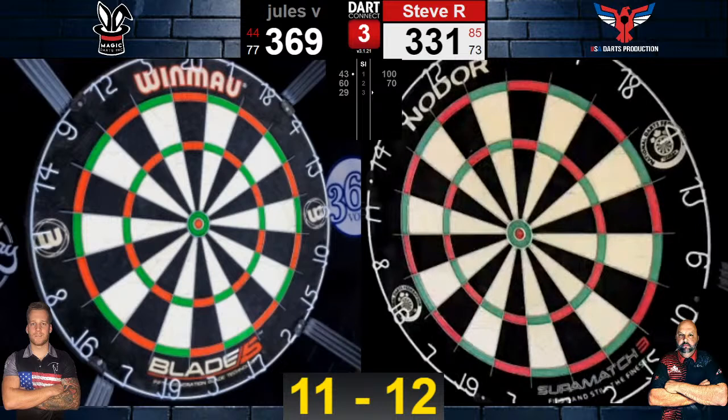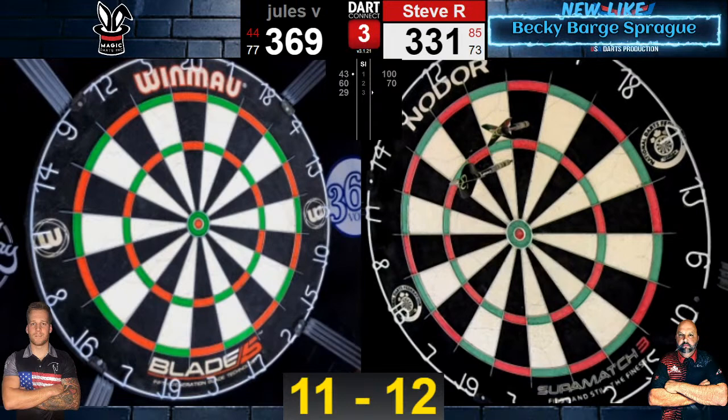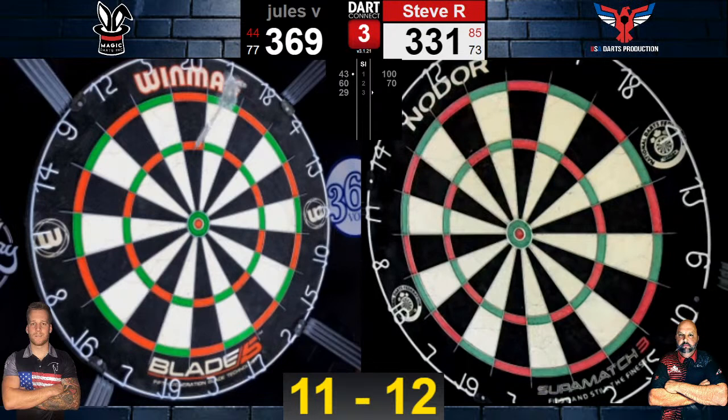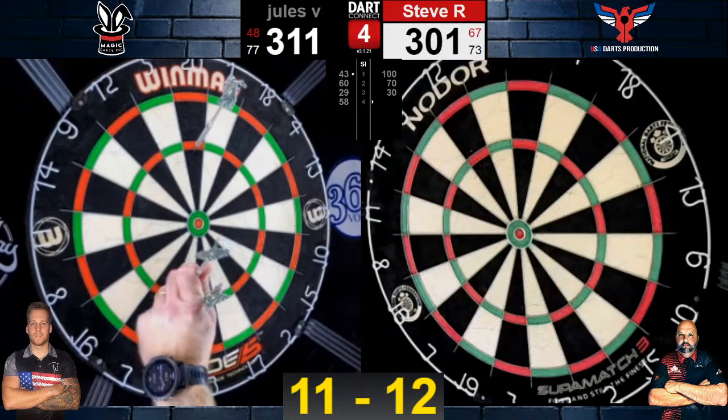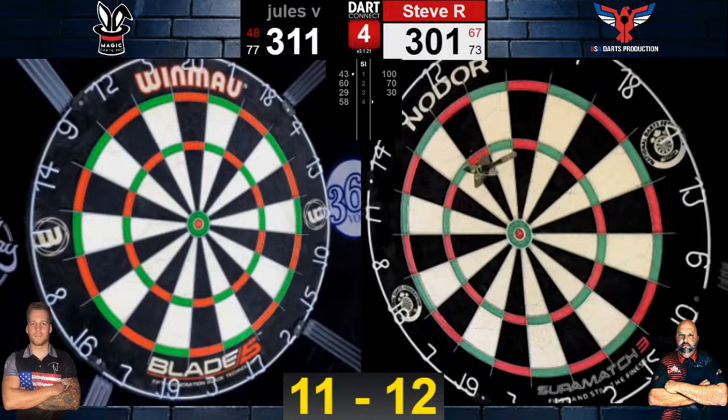Jules trying to work out the slump here. Nothing wrong with having a little slip in stamina, but when you get late in this match, it's 11-12 here. Jules has the darts in this leg, so he doesn't want to let Steve break, but we will see what happens.